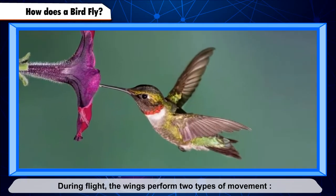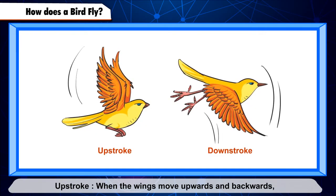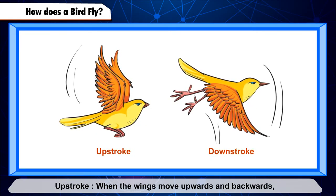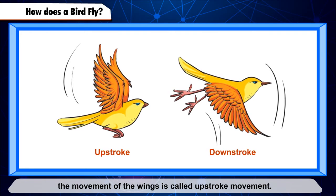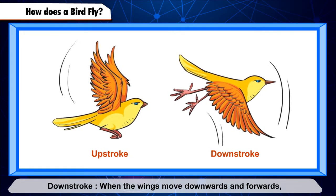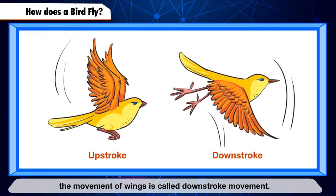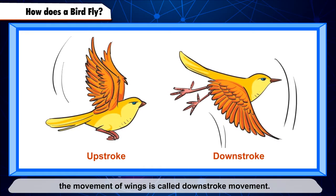During flight, the wings perform two types of movement: upstroke, when the wings move upwards and backwards. The movement of the wings is called upstroke movement. Downstroke, when the wings move downwards and forwards. The movement of wings is called downstroke movement.